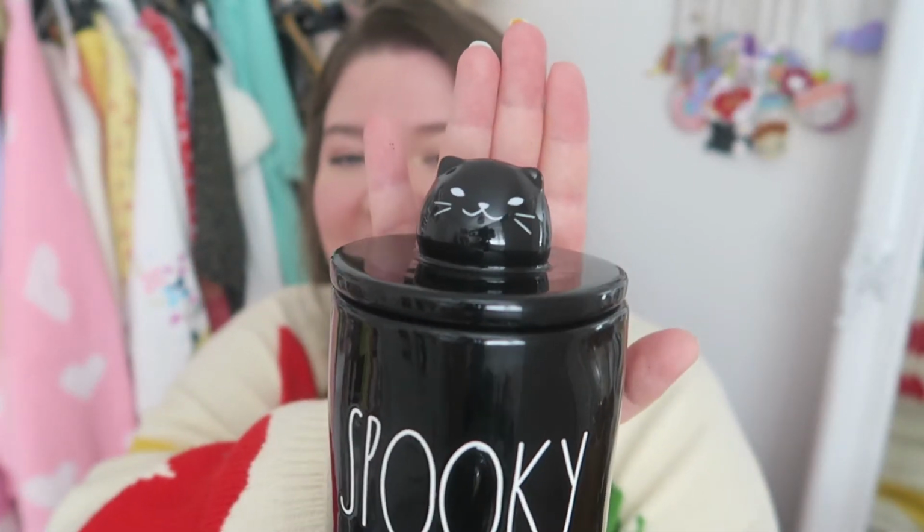Another one from the set that's not a set is this little guy that says spooky, and it has a little black cat and it's all chubby, and I have my own little black cat, so I just had to. It's £12.99 again. This one smells less warm and cozy. That one's like a fully warm and cozy pumpkin spice candle.